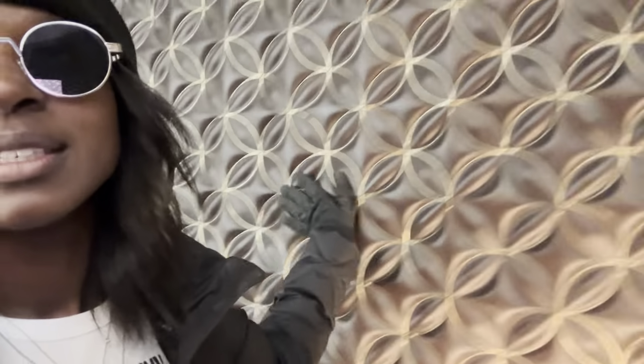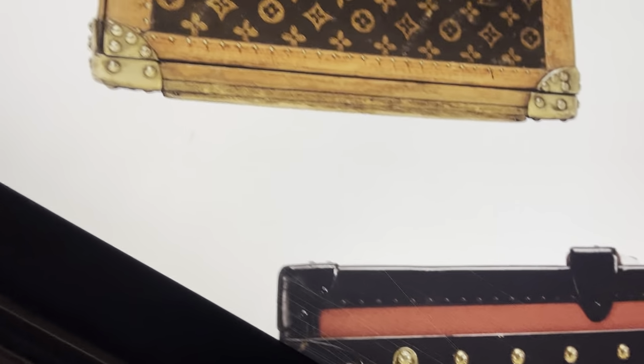Y'all, we back in Louis Vuitton because my cousin got real fancy friends. I didn't know. I never knew. Look at the walls, y'all. Look at the walls. Y'all know I love me some Louis Vuitton. Oh, look at that, T. They really give you the experience here.